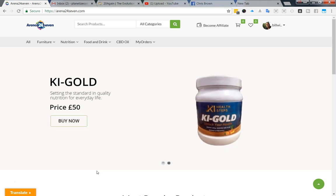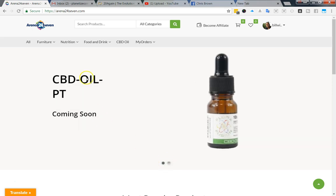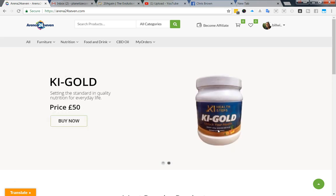As it stands today, we have our first product available, pretty much, KI Gold. We're just waiting for the green light on that, and we are also shortly going to be introducing CBD oil. And on an ongoing basis, we will be adding more and more products, probably on a weekly, monthly basis. I think we've got around 30,000 products currently identified and in the pipeline to come on board. So it's all very exciting indeed.